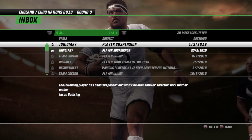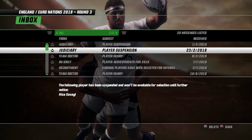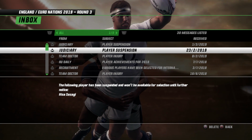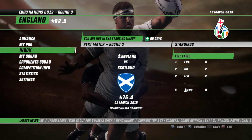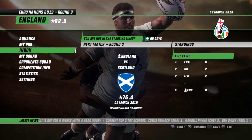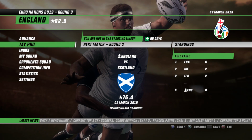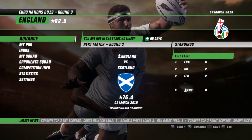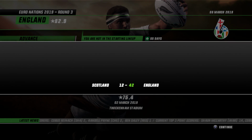Jason Bullbring has been suspended from Super Rugby. Oh no! And Sasaki, what's going on in the Hurricanes? That's 2 players after 1 week. Oh no! That's terrible. Okay, Scotland is up next. 55 days until we are fit. Oh, thank God for that.